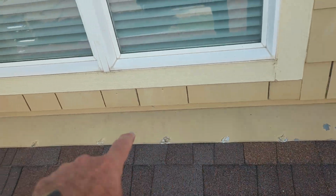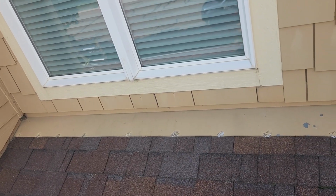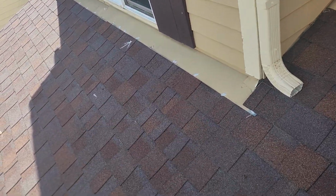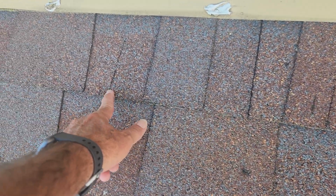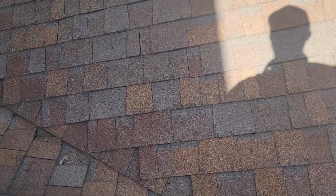Now what you're seeing across here is going to be a head wall metal. This being exposed is something my company doesn't like. We actually cover that up with what's called a beauty course and just give it a lot more curb appeal. But altogether, I mean, the roof has definitely got some damage from weather and from whether or not it's been repairs on it and whatnot.